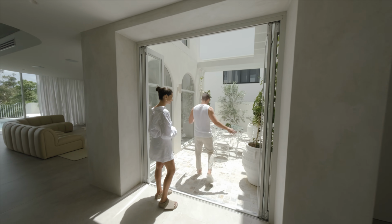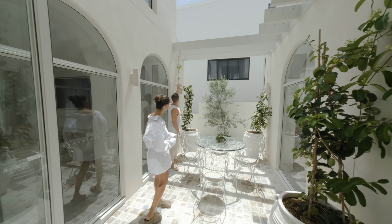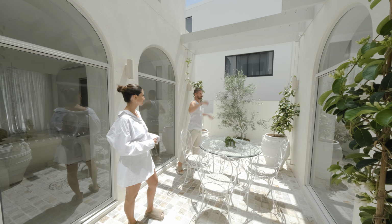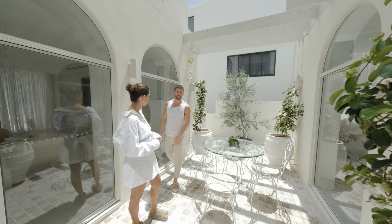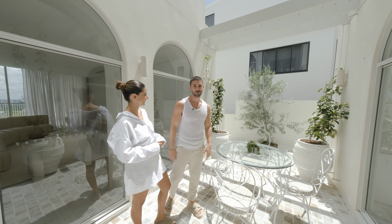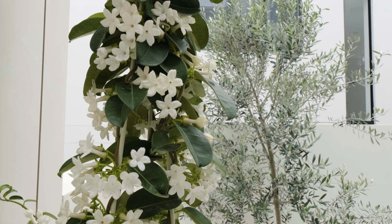With our landscaping, we chose a Madagascar Jasmine stephanotis. Hopefully this will grow all the way across and it'll literally just overtake the courtyard. Des doesn't know this yet, but we want to put a little bit of basil and other little herbs in here too. So as soon as you walk through, you'll get to feel and smell all the aromas too.